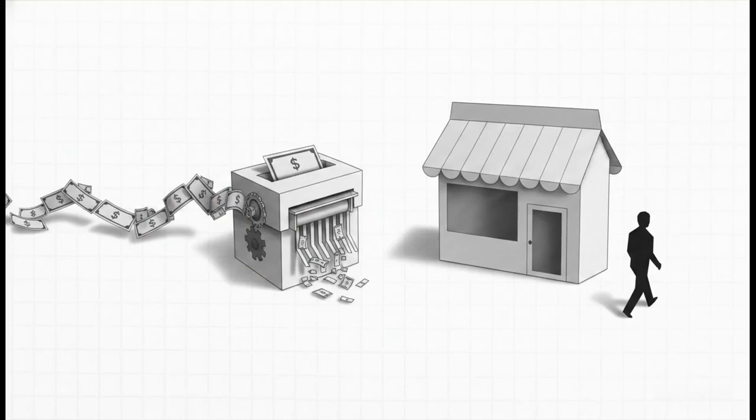And here's the bottom line. This isn't just about numbers on a screen. Think about it this way. Every single dollar you spend on the wrong ad, well, that's a potential job that you just lost. That's a customer who went to your competitor instead. It's a direct hit to your business, plain and simple.